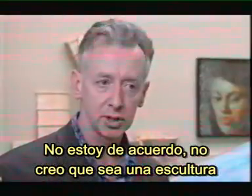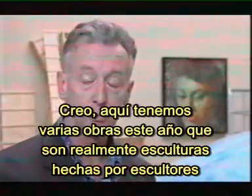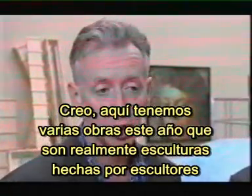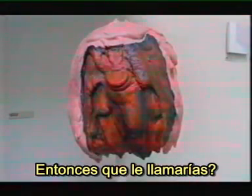When you look at individual sculptural pieces, this is interesting because it really works on its own as a sculptural element, as a head. I disagree. I don't think that's a sculpture. I think that we have various pieces in the show this year that definitely are sculpture by sculptors, and this is not one of them. What would you call that? Well, what is it? That's something else. It's a work of art, fair enough. It's by a sculptor.